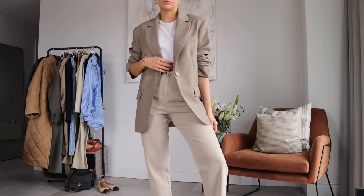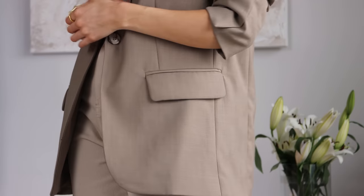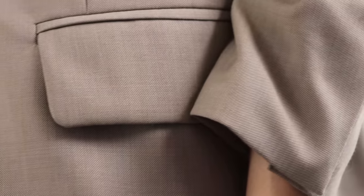And since I bought it, it just completely went offline, so very disappointed about that. Obviously sold out so quickly, but I just love everything about this. It's oversized, but I went for an extra small. It's still oversized. I will be linking some below.